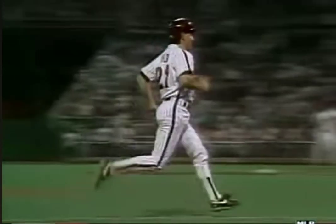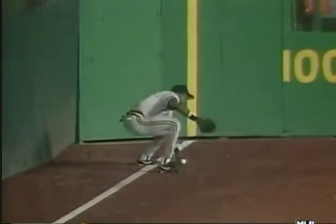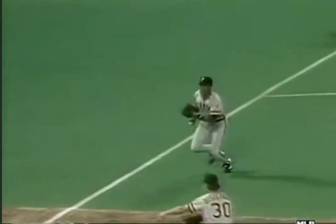And once this ball gets by Barry, the Phillies are off to the races. Down into the corner. Nobody there. Dalton easily. There's where I thought he was going to score when the ball was slowed up a bit.